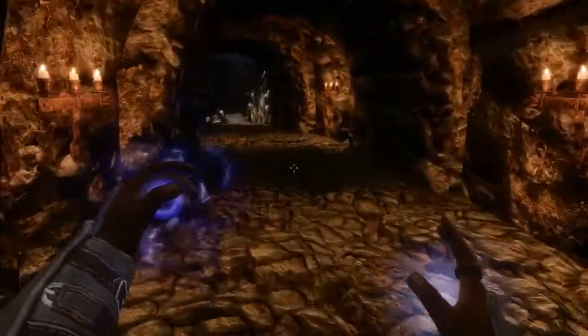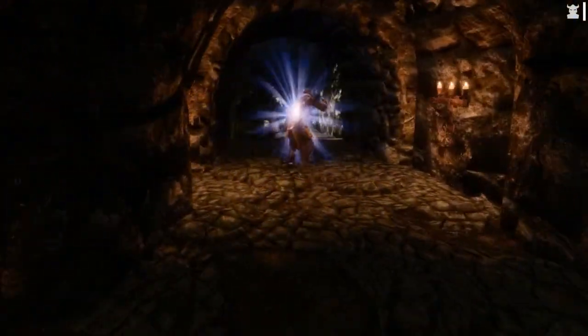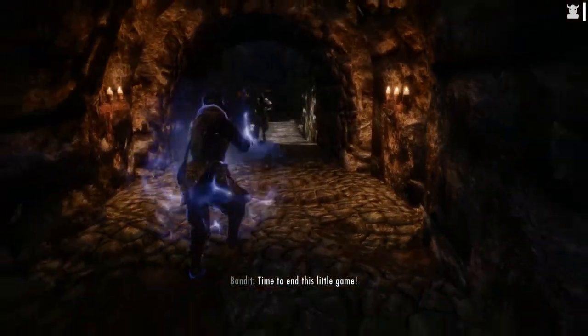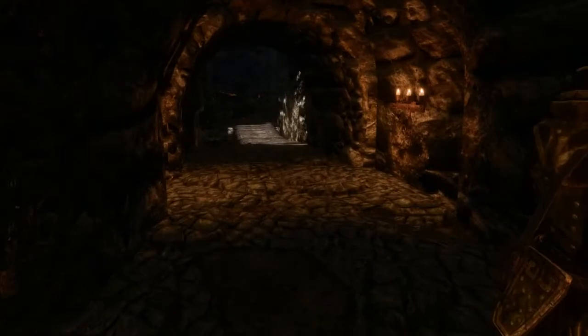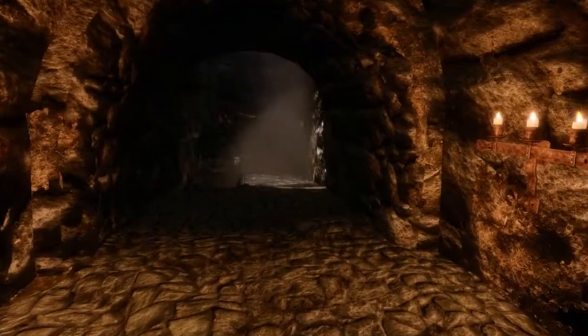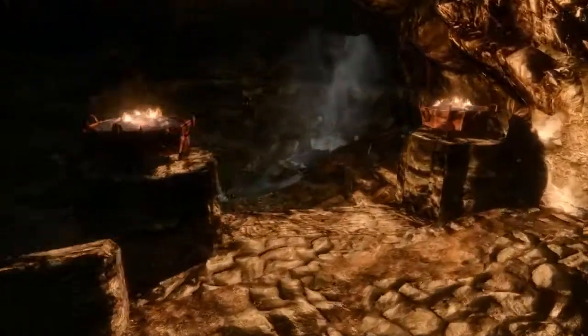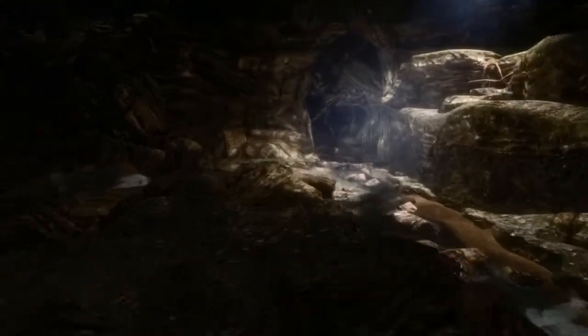Got one more up here. This is the adept. Oh, jeez. This is the adept level. The shock mage. He's the adept level. All right, I think we're about done in here. So let's head over to Ember Shard Mine. We'll see how the interiors look there.